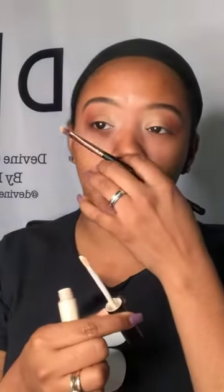So, let me show you. This time I'm not going to apply it right on my lid because I don't want to put too much product. I'm going to take my brush and grab some from the end.